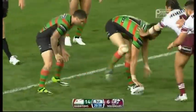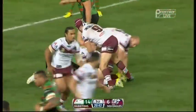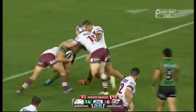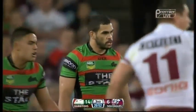Well, that's 2 great defensive plays by Greg Inglis in the space of 10 seconds. The way he herded up here and Foran, made the tackle, and then got himself back to field the grubber kick on the next play. That's brilliant stuff from the fullback.